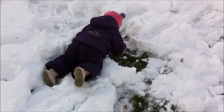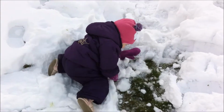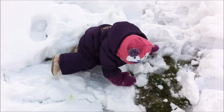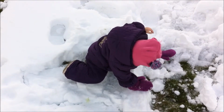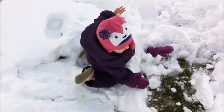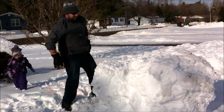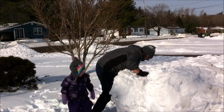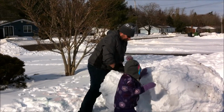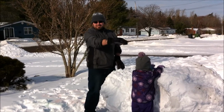Where are you going? Uh-oh, we took off. Daddy's gonna try to make a big snowman. No, he's not. Oh, you're making your little fort? Or the snowballs? I want to make a slide.